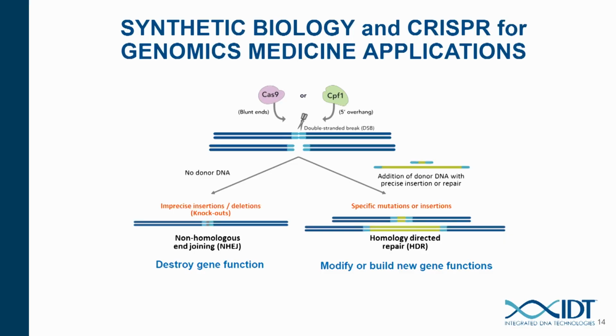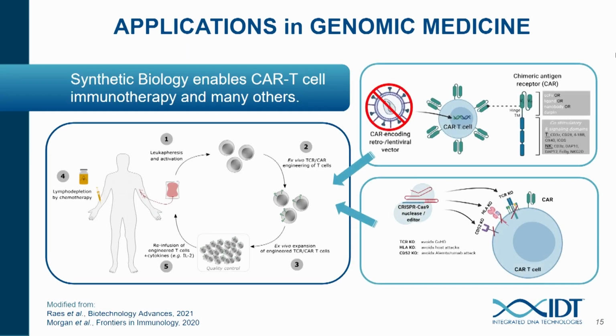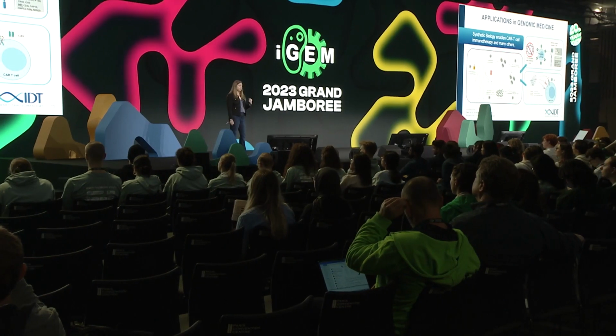Now, you can either let those recombine through non-homologous end joining, and that works. It just knocks out the gene, but it's not as precise. What's really great is we combine it with synthetic biology, an actual gene, and then with homology-directed repair, you can modify or you can build new gene functions. Now, what we can do with this is we can use this for medicine. And this is one application that I want to show as an example, that's being used in clinical trials right now, which is CAR T cell therapy.